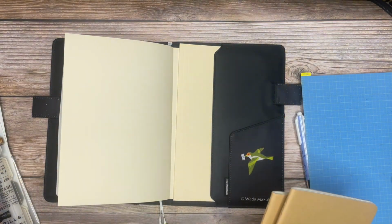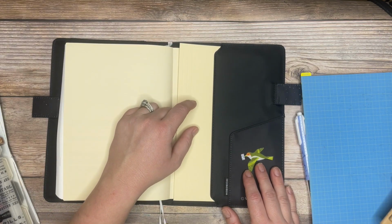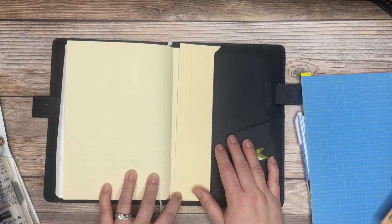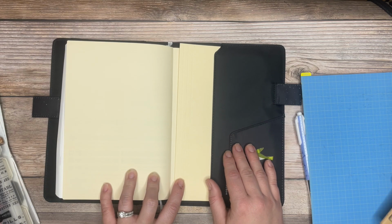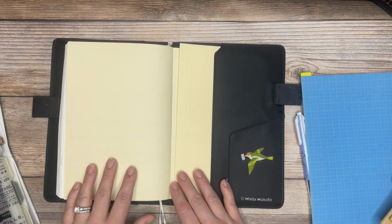And then the last part of this are what I called my printables. Now, I absolutely love Peanuts Planner Co. inserts. She makes, in my opinion, the best, most functional planner inserts. I love the minimalist look of them. I love that you can edit them and customize them before you print them out. I just think they're really fantastic.